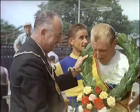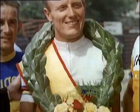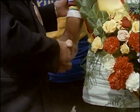André Darrigard of France, the home of road cycle racing, is the cycling champion of the world and won the victor's laurels on this occasion.